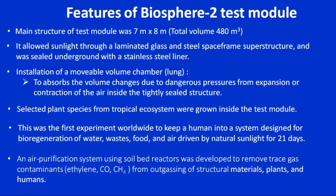Because it was a closed structure, the trace gas contaminants, which were identified as ethylene, carbon monoxide, and methane, were removed using an air purification system that was installed inside this Biosphere 2, because these gases could put adverse impact on the living organisms such as plants, animals, and human beings inside the chamber. So it was necessary to remove them.